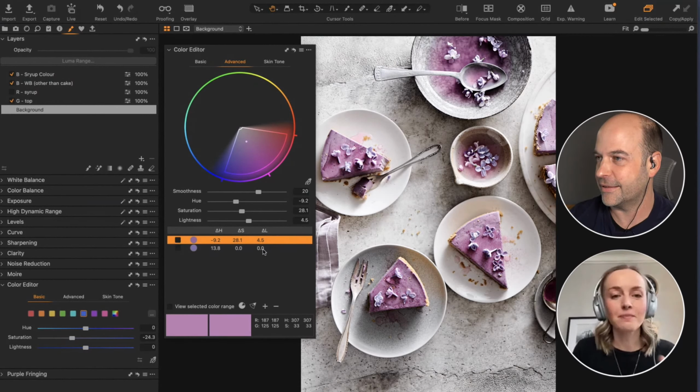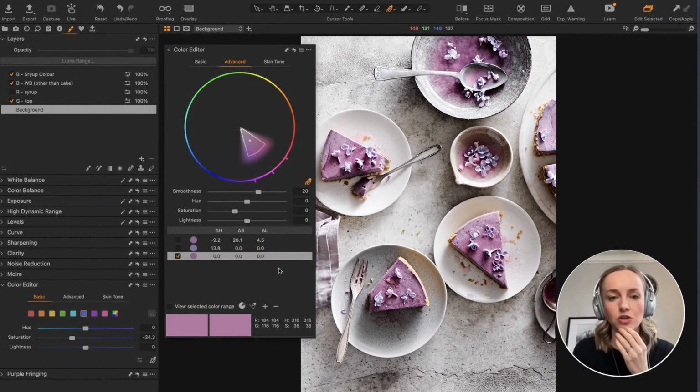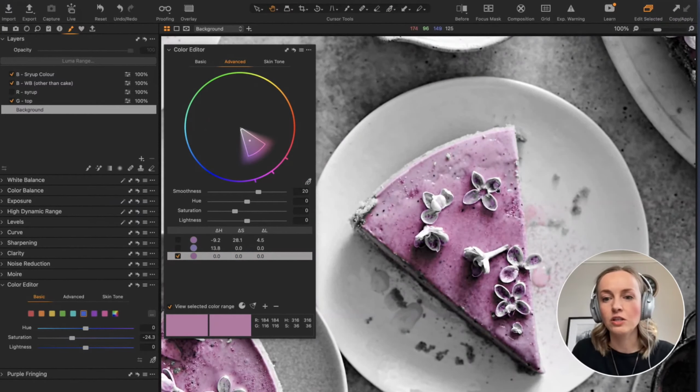Yeah. So there's something I wanted to mention. I have just found this tool really handy, and some people might not know about it. If we just jump in, it's going to do the selected color range, so we can really see that we're selecting our purples here. If we dive in, you can see that this color that it's selected has done a really beautiful job of not actually selecting the lilac flower color, which is great because I might want to leave that and I might want to match the cheesecake to look like that.